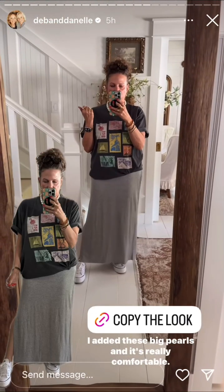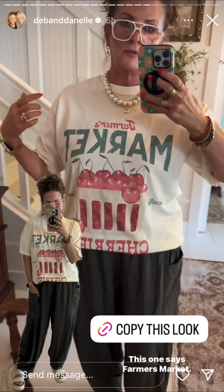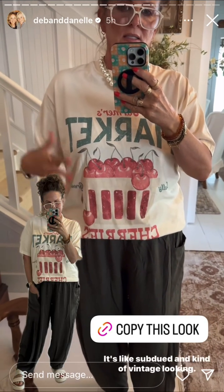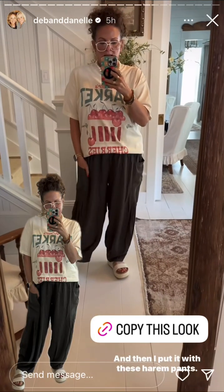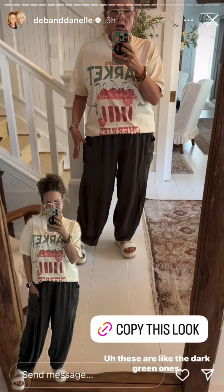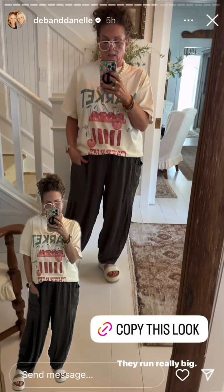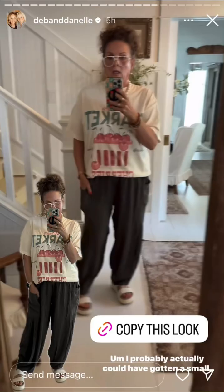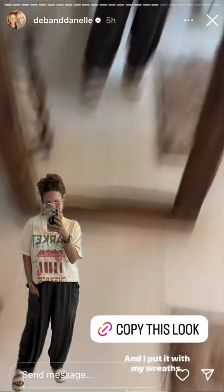This is another t-shirt from that same brand. Really, really soft. This one says Farmer's Market, has cherries on it. I love the colors of it. It's like subdued and kind of vintage looking. And then I put it with these harem pants. They come in lots of different colors. These are like the dark green ones. These are mediums. They run really big, so I would size down at least one. I probably actually could have gotten a small, and I put it with my Reefs.